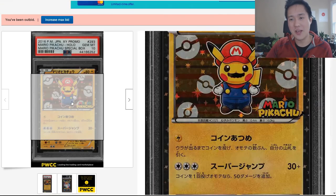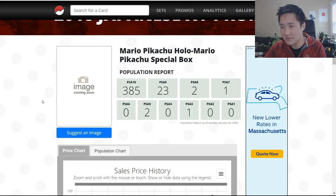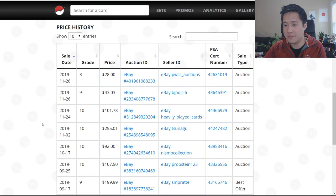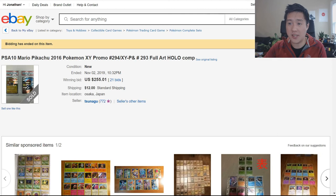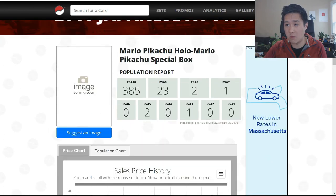Onto the Marios. So these non-full art ones, they're kind of interesting. I feel like these are more for completeness. The full art ones are just leaps and bounds better for obvious reasons, even though they're the exact same card. And so yes, this one for PSA 10, let's take a look, 100, oh, 255. So 255, again, I wonder if this is because it purchased more than one, maybe included Luigi. Oh, actually it came with both. Actually, that sounds really good. But yeah, $100 just for the regular version.